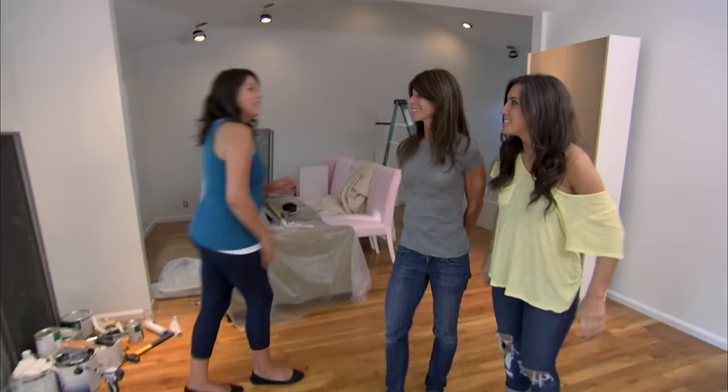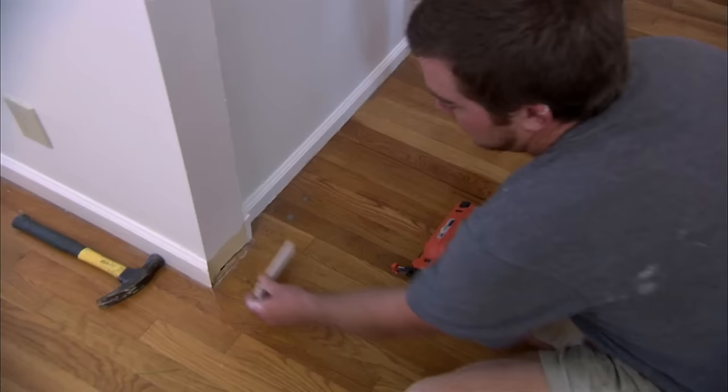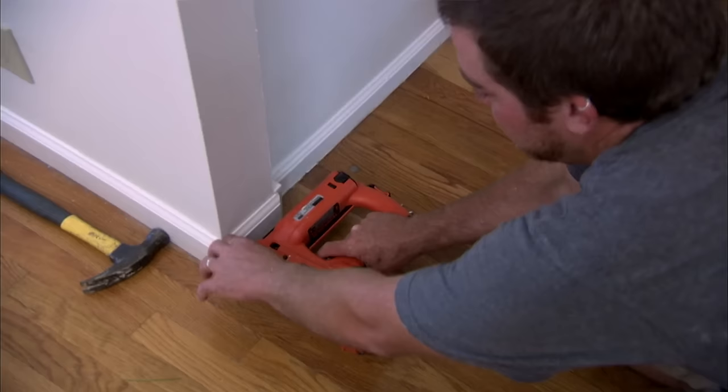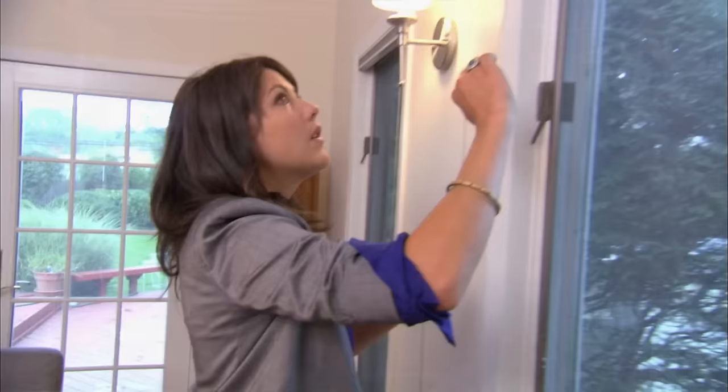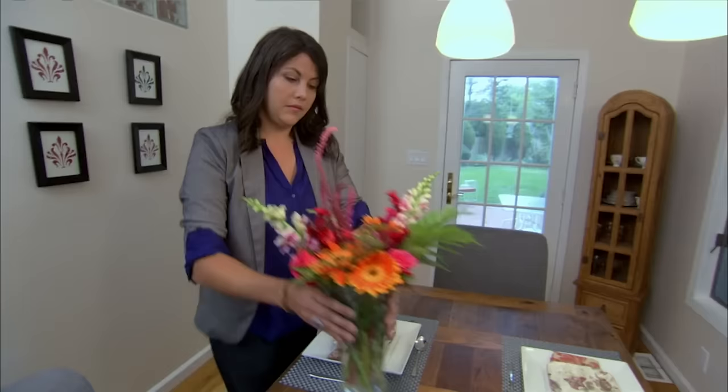With Lauren and Taylor gone, our crew can really get to work. A little bit of missing baseboard might not seem like a big deal, but buyers will notice. It looks shoddy and unfinished. Guess what? Shoddy and unfinished doesn't sell houses. As always, the finishing touches are making all the difference.